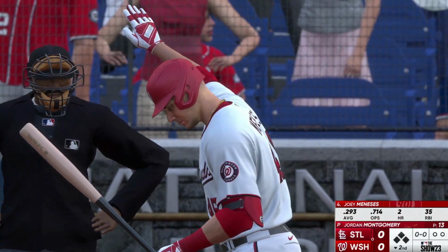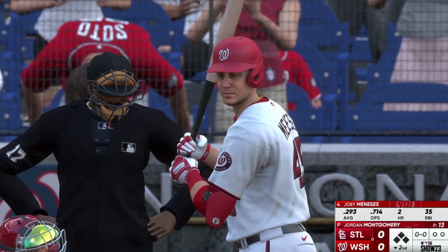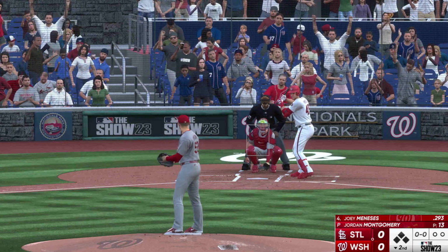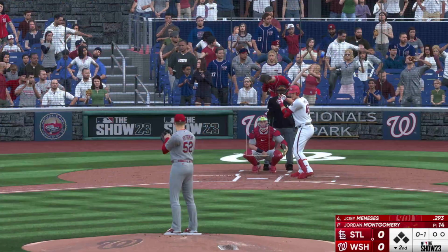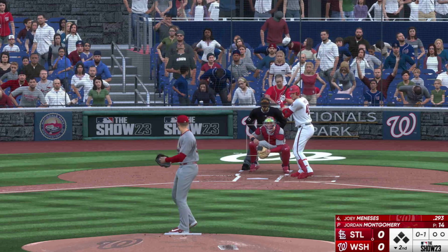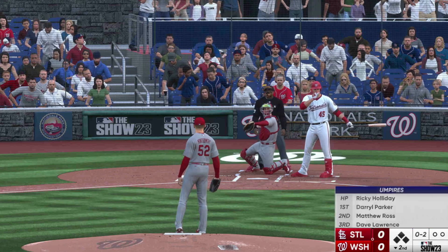Back in Washington, D.C. And now the right fielder, Joey Meneses. And a pitch. And first offering is fouled off. Sinker catches the zone at the knees.